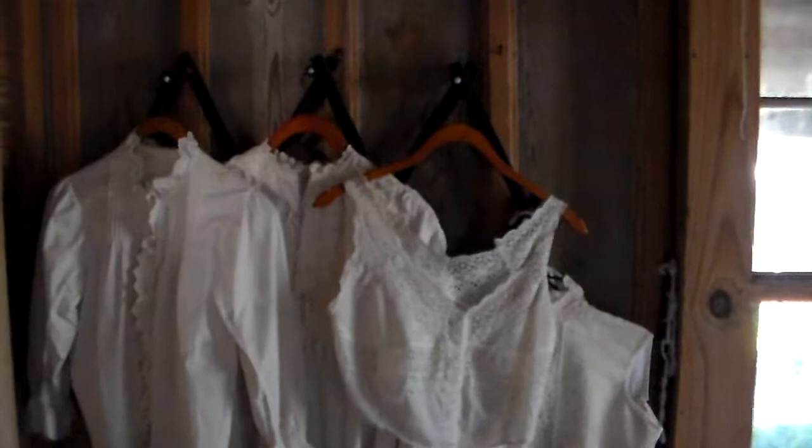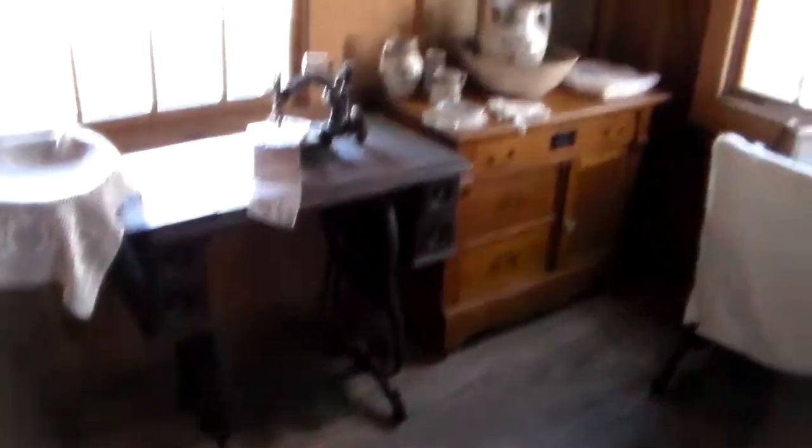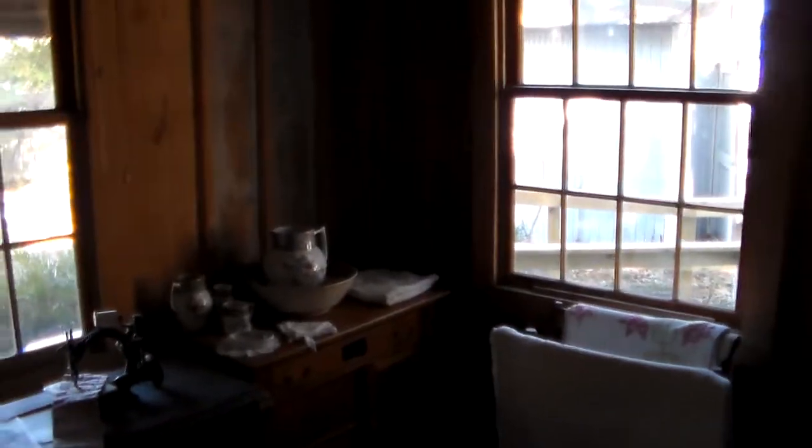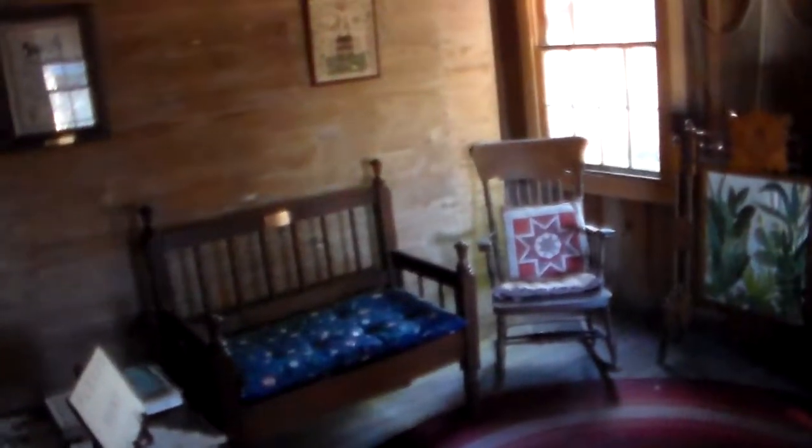Nice. Here's some period clothing of the era, and a wonderful sewing machine that the women used to make the clothes. Foot pump. Yes, pumping. Nice. Of course, the wash basin where they had to wash up at night. And of course, there's your chamber pot. Gotta have that. Now the parlor was used for entertaining guests and just a little family time, but because they only had the kerosene lamps here, it was early to bed, early to rise.